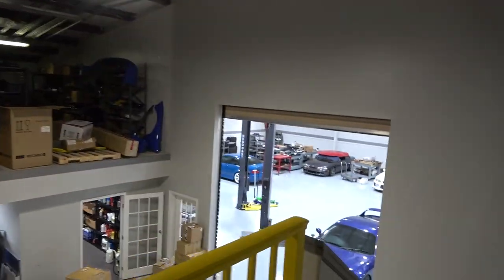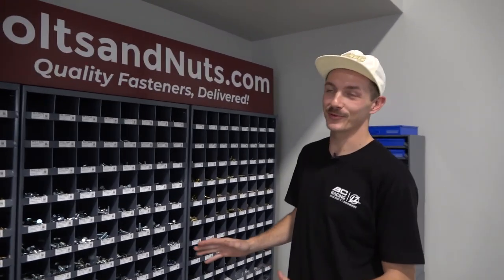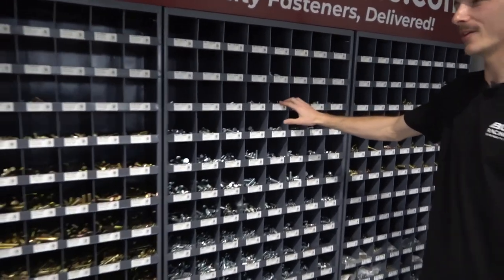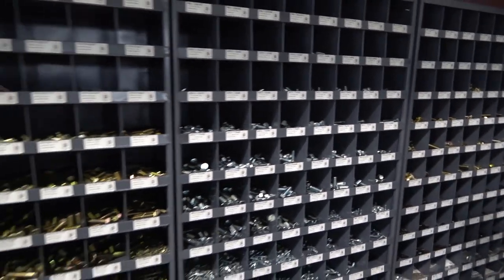That's cool. All right, let's head back down. What's going on over here? The cars are cool, but most people freak out over this. Bolts and nuts set up in a giant array. So whenever we're working on a car, we don't need to run to a hardware store. Just pick it out of here. You've got everything. It saves so much money and so much time.